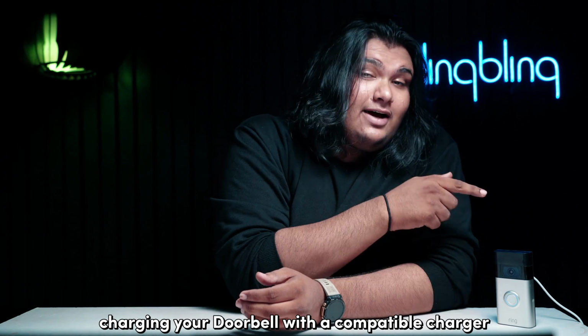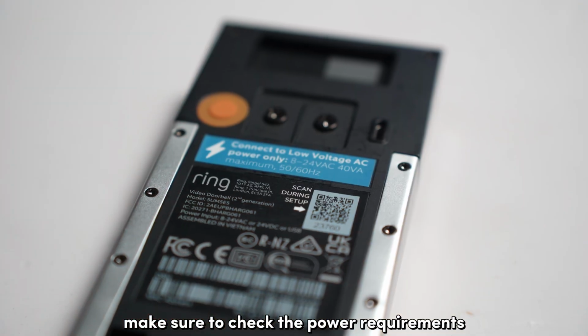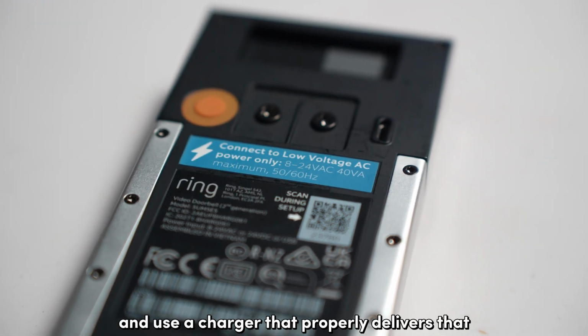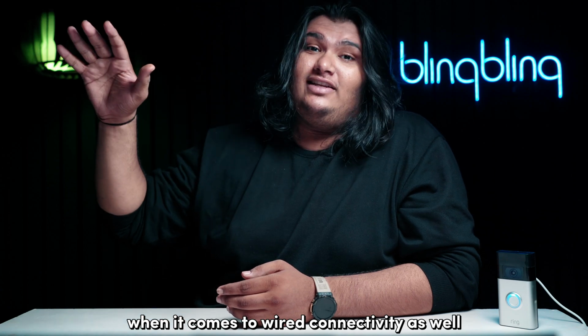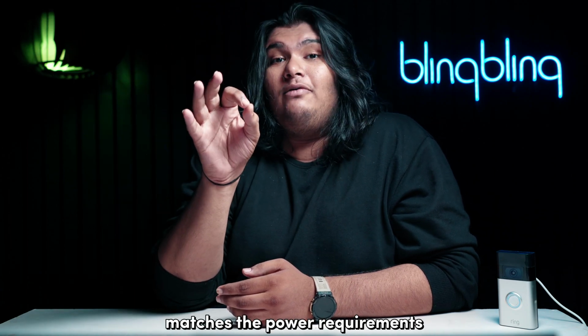Charging your doorbell with a compatible charger is crucial as well. Make sure to check the power requirements labeled on your doorbell and use a charger that properly delivers that. The same applies when it comes to wired connectivity as well. Make sure that the power it receives matches the power requirements.